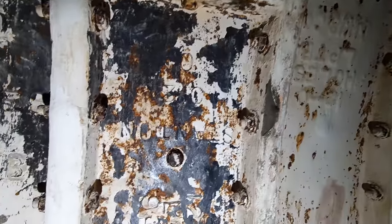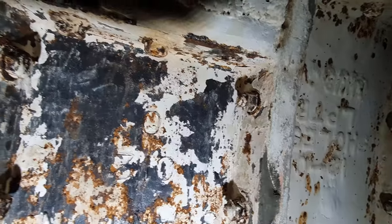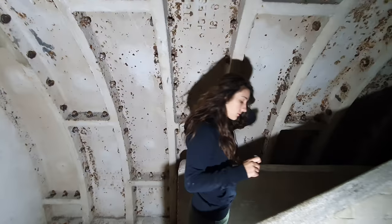Crazy to think this is all dug out by hand. All the metal put in, all the bolts. Unbelievable. The wall that thousands of people down here, I think it was 3,000. The heat and the noise of the bombs dropping. It's terrifying stuff, isn't it? It's really scary.